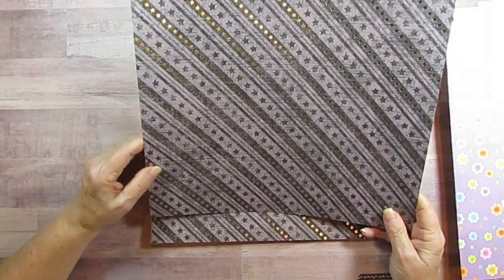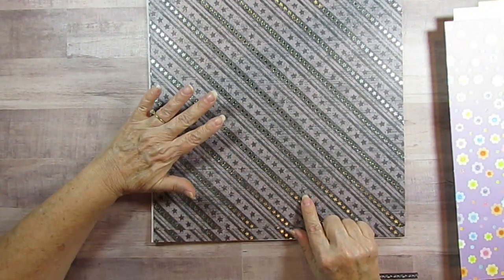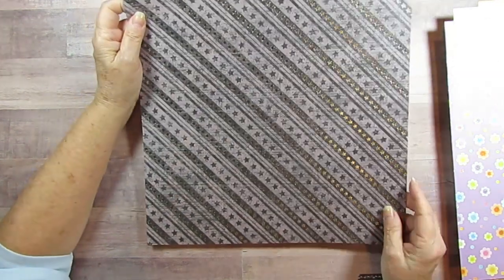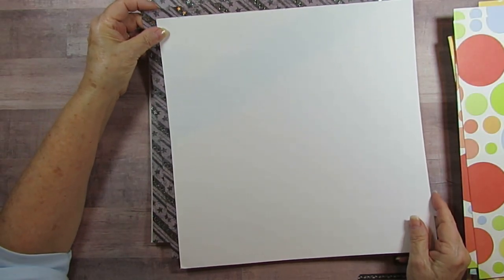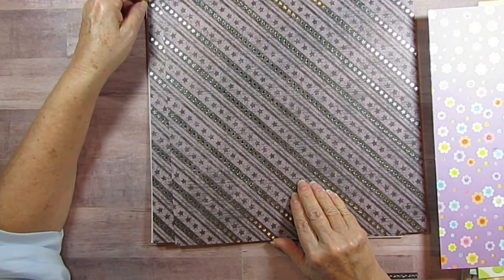And then this one here, I thought would make great boy paper. The whole thing was dark like this, which I'm not really a lover of, but I thought that would even make a great background for a boy layout, where I could use it as a frame around it. So I got that.